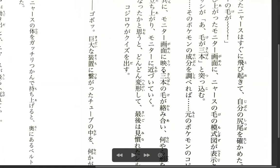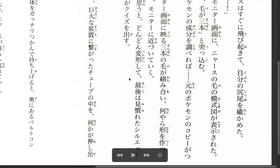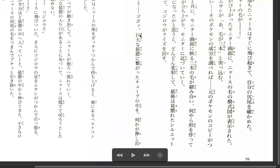Pause here. What? Something... sorry, I missed the last part. Pushed. So it'd just be easy to almost do this part because we're going to have to go to the next page to continue it. I see. Okay.